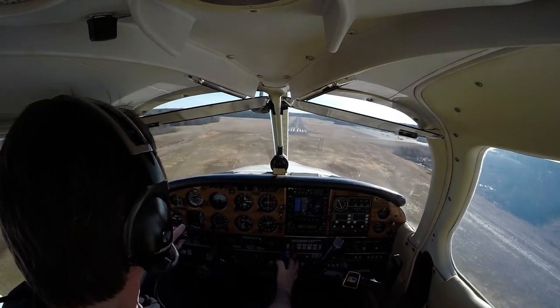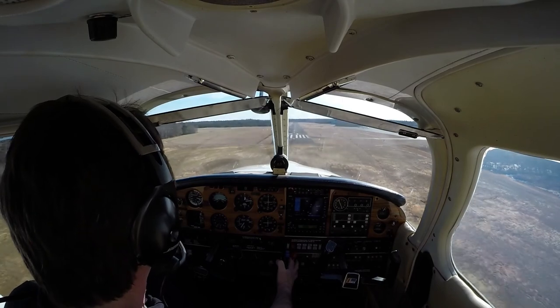Johnson County traffic, Cherokee 4505 Tight Lima, final, got landed traffic inside.